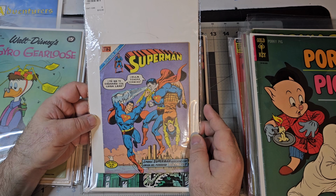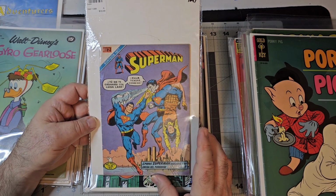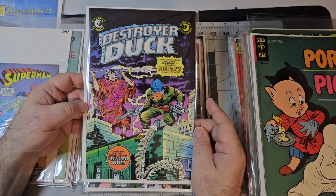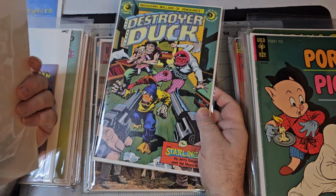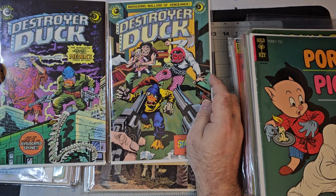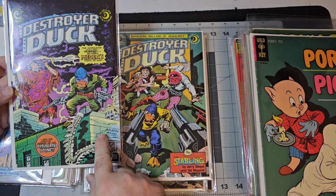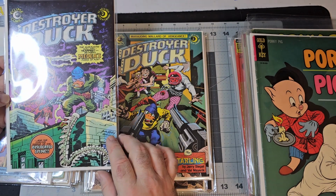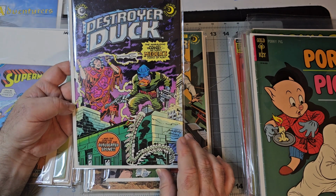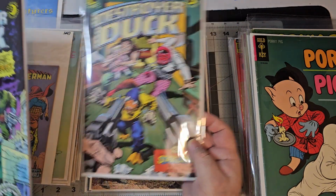1977 Superman, foreign edition, Spanish? I don't know. Got a Bizarro Superman, really cool. Destroyer Duck, number two. I have a number one somewhere, and then number three. I think this is the only three issues they did. So this was to help out Steve Gerber in his fight to get the rights to Howard the Duck. Work by Jack Kirby, helping out his buddy. But yeah, I think only three issues of this were put out, and all the proceeds went to help out that lawsuit. So number two and number three.